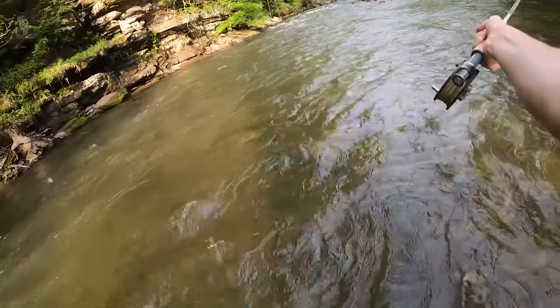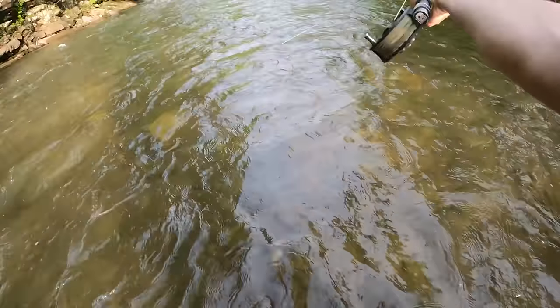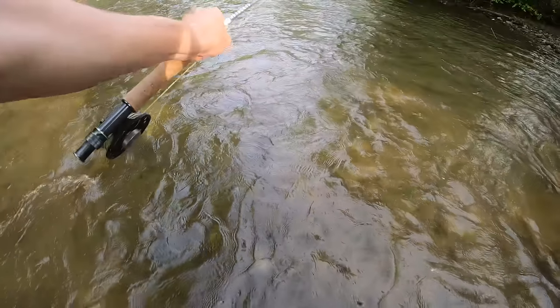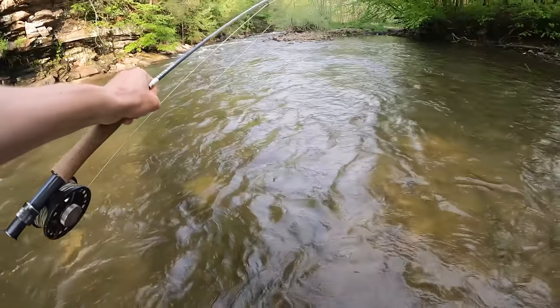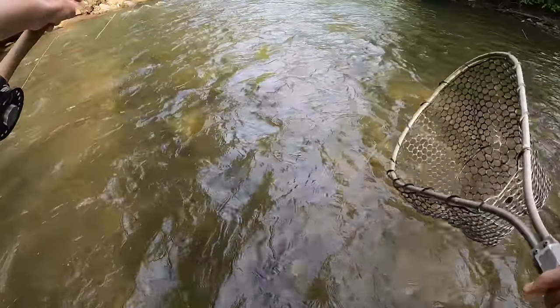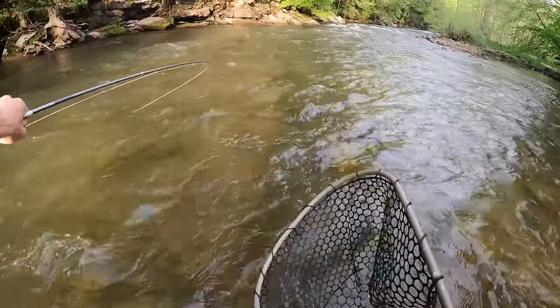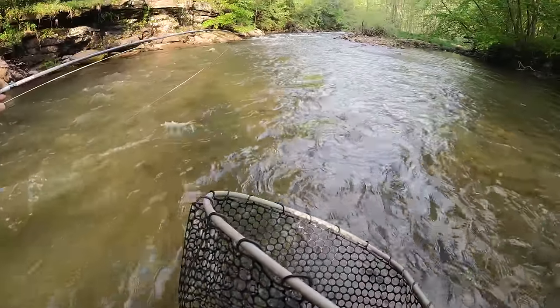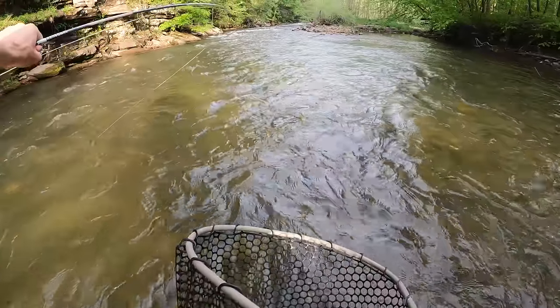Honestly, I should probably have the net out right now. Net stuck on me. Why is the net stuck? Oh no. Oh no. That's on me. I'll still probably be able to get them. I'm not wading right now, so my waders have my net on them.